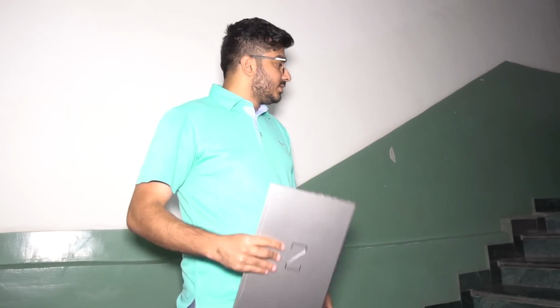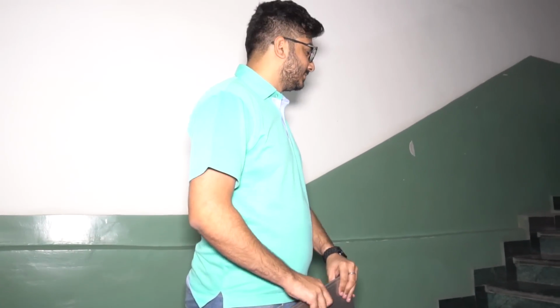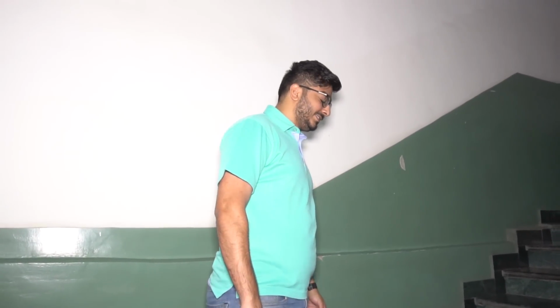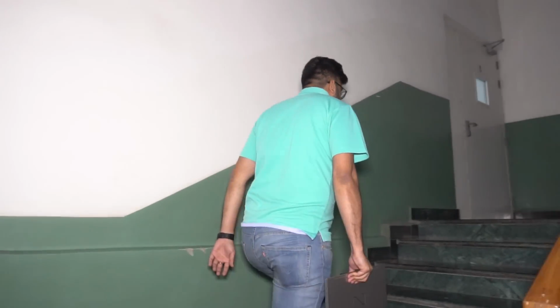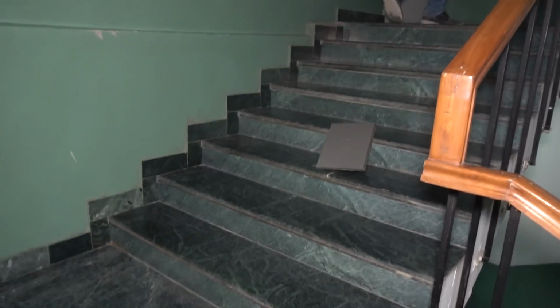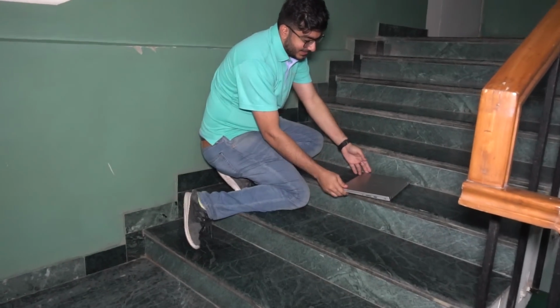So I'll be walking up the stairs and the laptop will be at my waist height. I'm 6'2", so I think that should be the average height for most users. The waist height of the laptop, like this. And let's see what happens when it falls. Let's hope nothing breaks. Keep the camera rolling no matter what happens, bro, because I know I'm going to react in a very bad manner. Moment of truth. Okay, keep the camera rolling, bro.